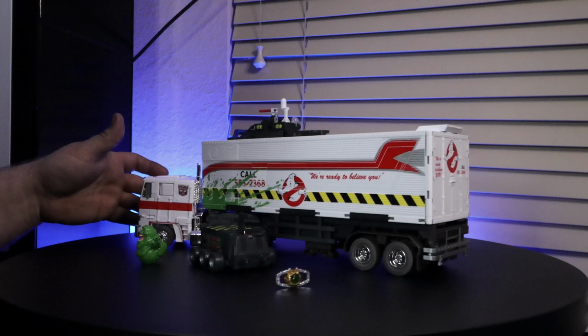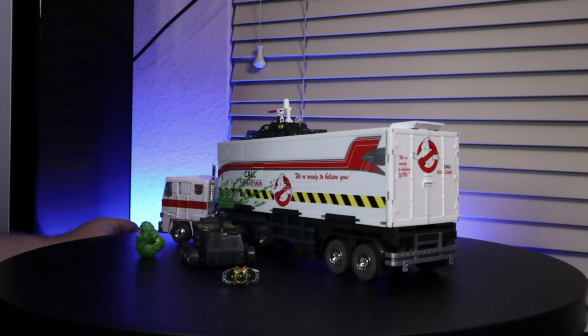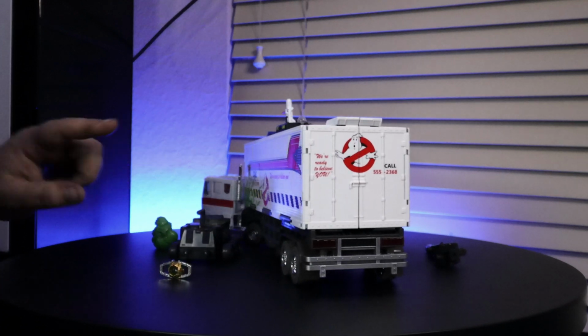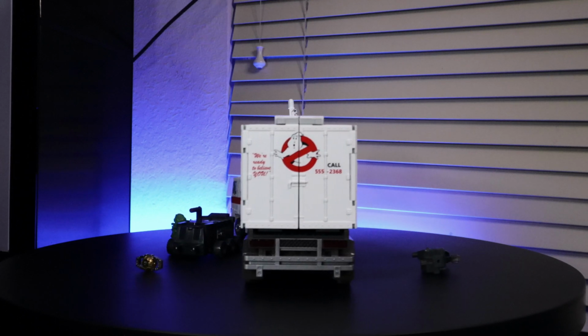Another thing that I'm not happy with is that this is as far as you can turn with this trailer on. I'll have to look at my other ones, but I'm pretty sure that the other ones could turn a little bit further with this trailer attached. I'll probably get into that in another video.